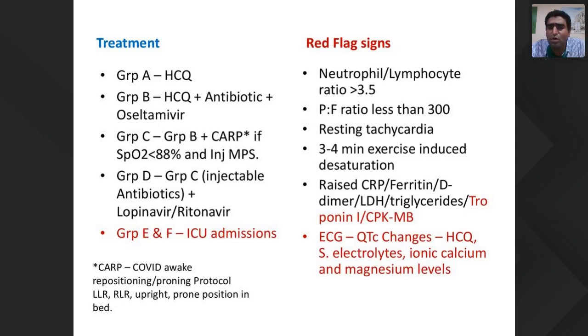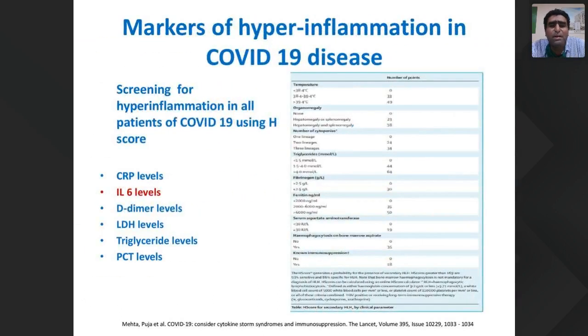And ECG, you have to monitor for the QT changes that may be related to the hydroxychloroquine therapy, or it may be due to the electrolyte disturbances, so you have to continuously monitor. As far as the hyperinflammation goes, I think one of the papers recently published in the Lancet said that the screening for hyperinflammation should be done for all the patients with COVID-19, and you have to use an H score. Basically, with this H score you monitor the temperature, you look for the organomegaly.